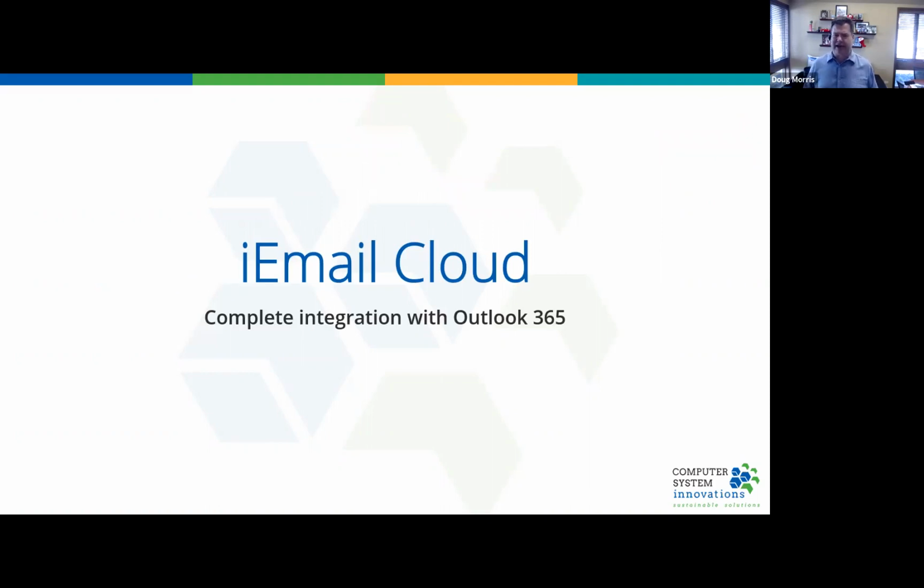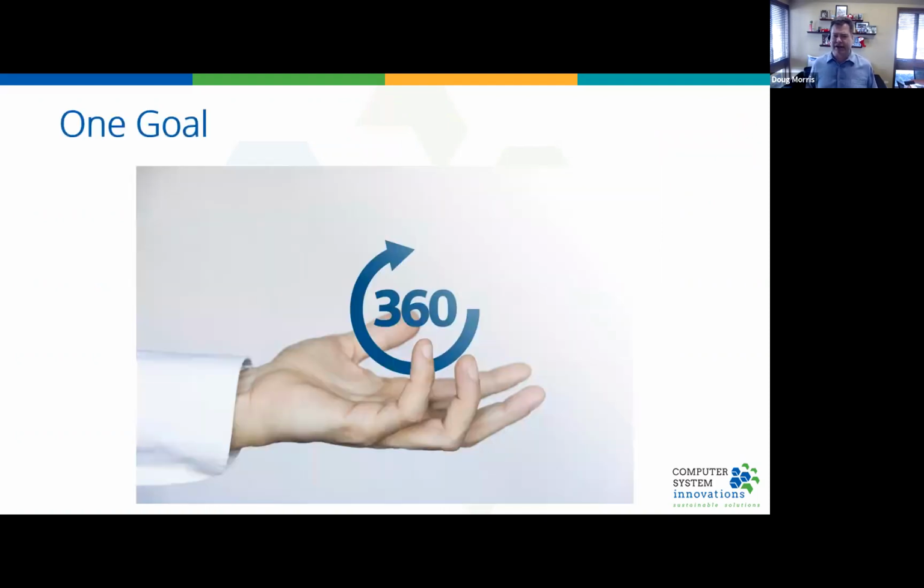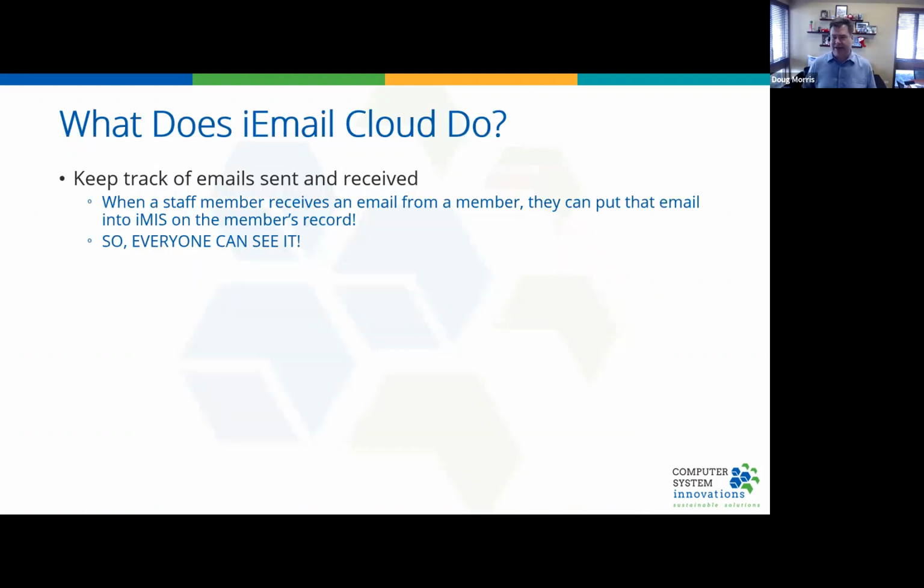Just so you know, the concept behind iEmail Cloud is 360-degree communication, right? We've got a lot going on with our members and non-members where we're reaching out to them, they're coming back to us, but they're talking to individuals at our organization. And rarely are they sending to all staff. So JT doesn't have any insight into what's happening with a member that emails me, and I don't have any insight when he emails a member. So the concept here is we're going to keep track of emails that are both sent and received. That's important. We want to do that in IMIS so everybody can see it.